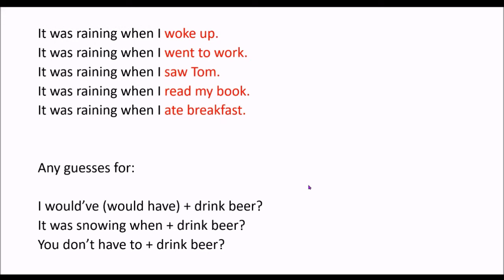So the examples: it was raining when I woke up. It was raining when I went to work. It was raining when I saw Tom. It was raining when I read my book. It was raining when I ate breakfast.